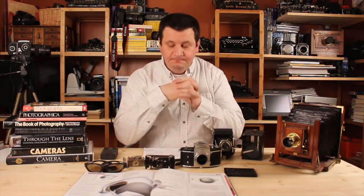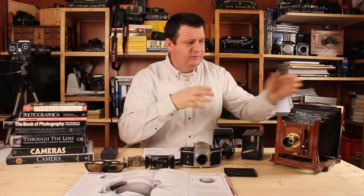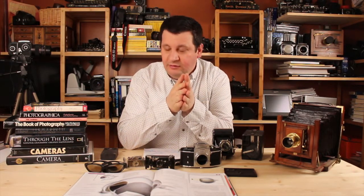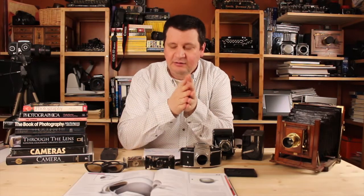So, from the camera point of view, we have a chemical process, which was represented by these ones, and after that we have an electronic process. The camera becomes digital. So therefore the question is, what is in the future? Well, in the future, and now some people will not be really happy with the statement which I'll make, in the future the camera is going to be smaller and smaller, therefore we might go to the microelectronic, and actually to the micro level, microscopic level.